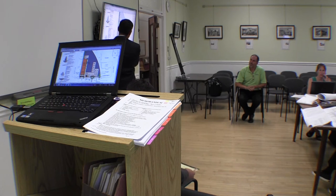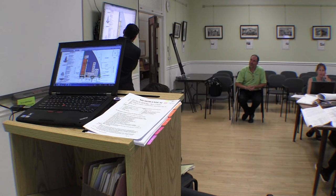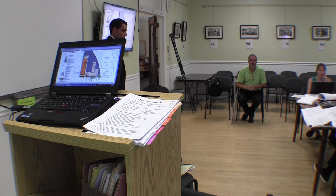Our latest revision also included the addition of bike racks along the front of this concrete pad here, just in front of the freestanding sign, which is just located just to the right of that stone wall. And the bike path is at the back of the property.